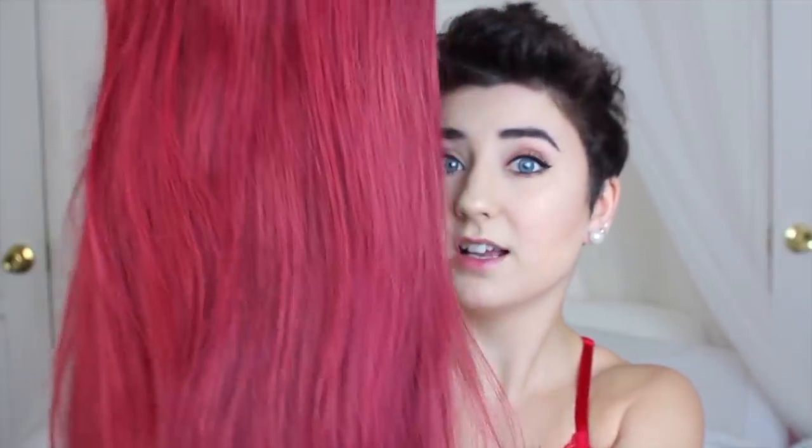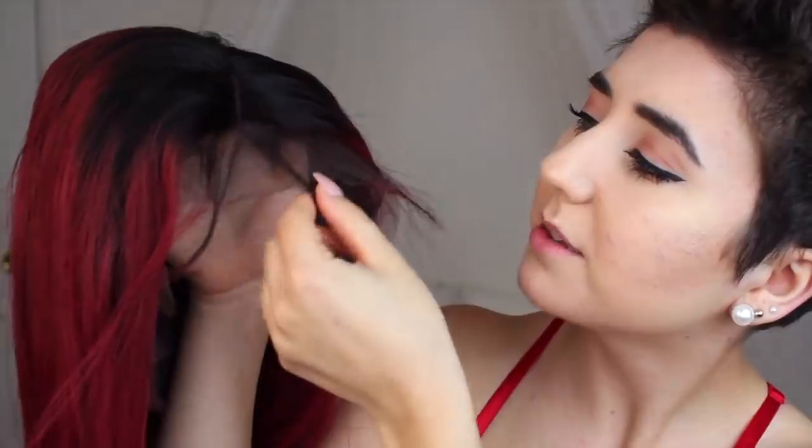Oh my God, this is real human hair. This is real. I am touching someone's hair right now. Whose hair is this? Where are they from? Where do they live? What do they do now? So it is a lace front wig. It actually has some little wisps, some little short hairs in the front. That makes it super realistic.